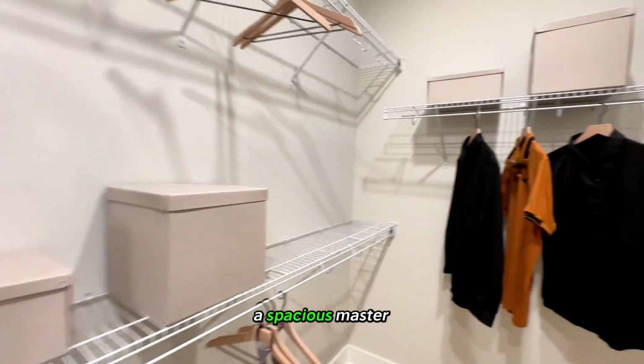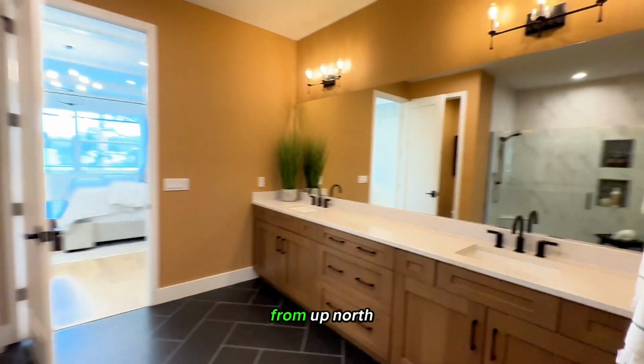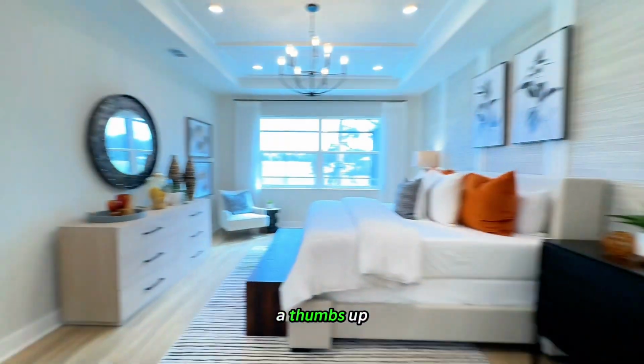This is certainly a spacious master closet. I mean, when you move to Florida, you don't need a lot of the same clothing if you're coming from up north especially. Yeah, there. Your realtor's giving it a thumbs up.